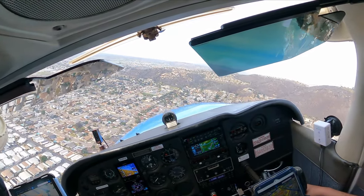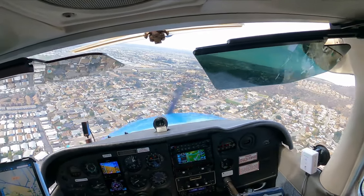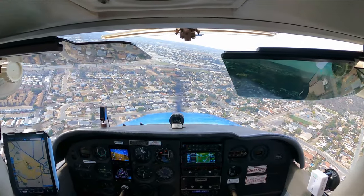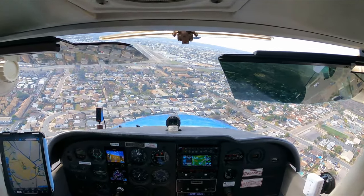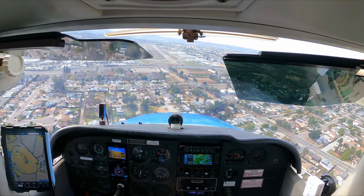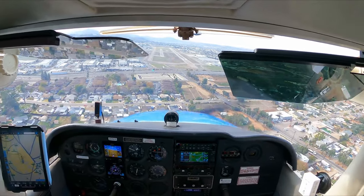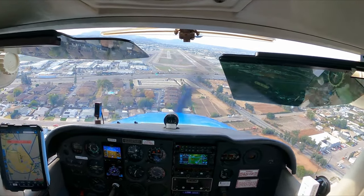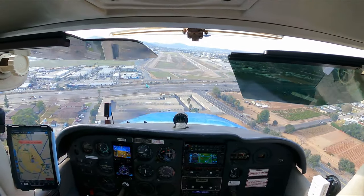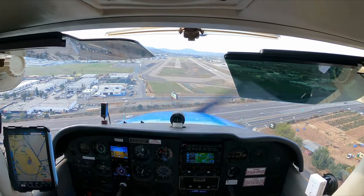07 Delta, runway 27 right, clear for the option. Clear for the option, 27 right. Notch of flaps, coming in really fast though, so I might do a go around on this. We'll see. It might bleed off in time. I actually think it'll bleed off. Okay, we're good. Slowed down pretty quick there, didn't it? Yeah, it's good, once you turned into the wind.